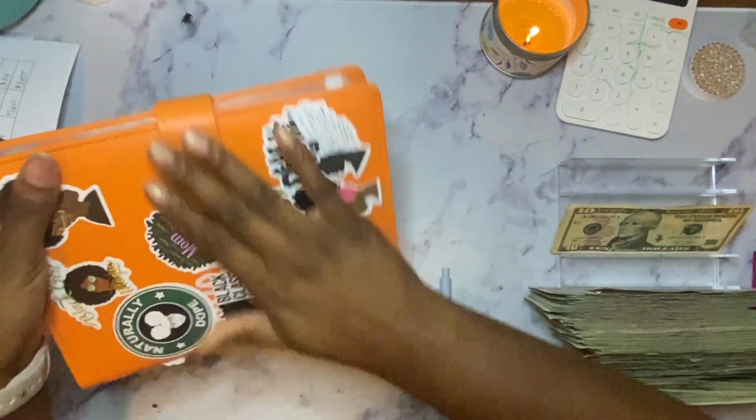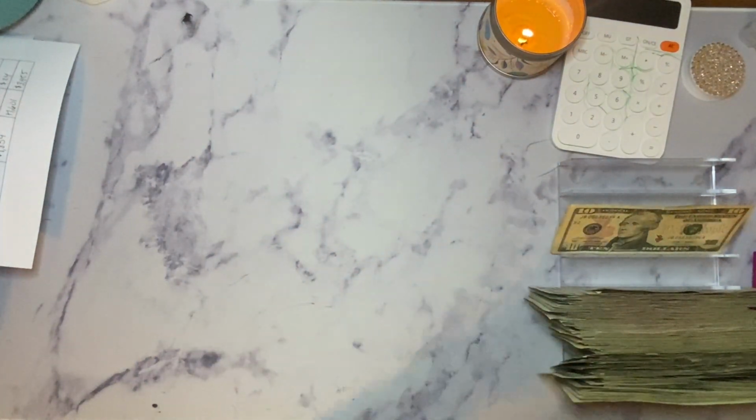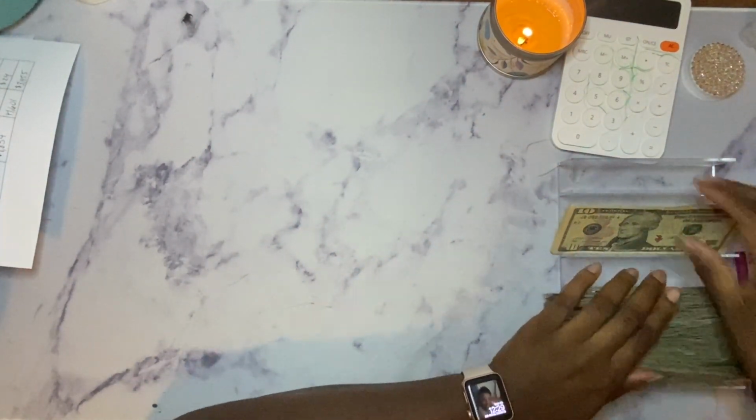1, 2, 3, 4. Okay. So this is going to be 40. 10, 20, 30, 40. Alright, 144. Alright. And there we have it. Alright, so this should be $600 when all is said and done. So here we go. That's $20 deficit.